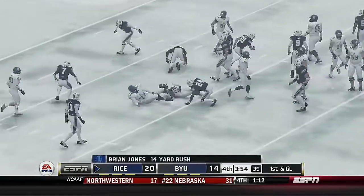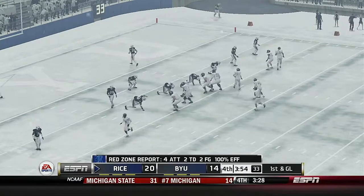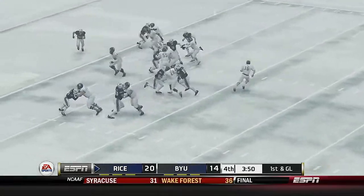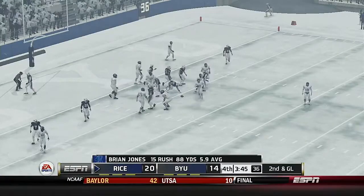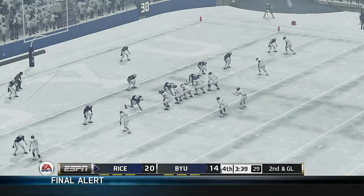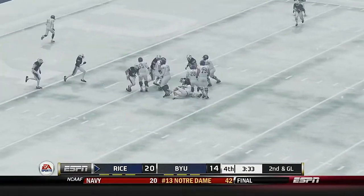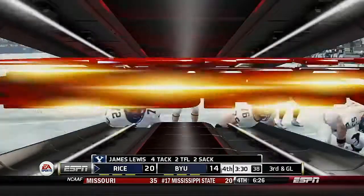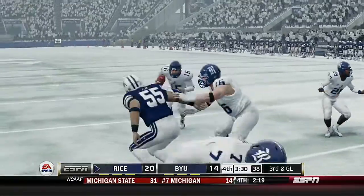Inside the 10, and he's level at the 8. That makes it first and goal. He makes it to the 6-yard line. Scrambling, and he's going to be sacked. And for Lewis, he's now gotten to the quarterback twice. You know, for the rest of the game now, he's going to be looking for this guy every time he drops back to pass. Let's see if that throws off his timing.